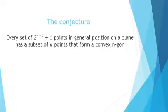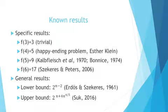So the conjecture is basically that for every set of 2 to the power n minus 2 plus 1 points in general position on a plane, there's a subset of n points that form a convex n-gon. I really like this problem because it's simple and elegant. So let me talk about some known results.